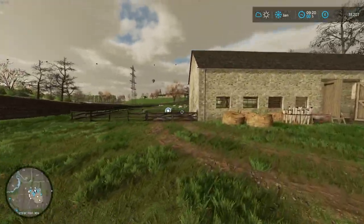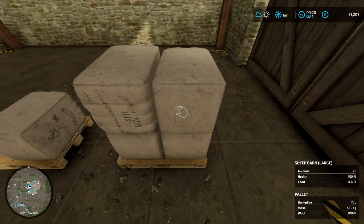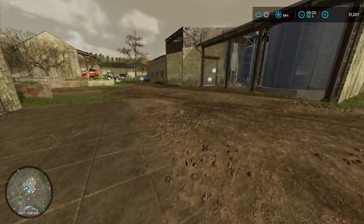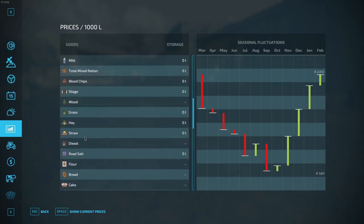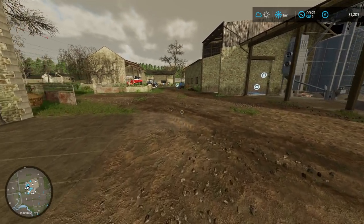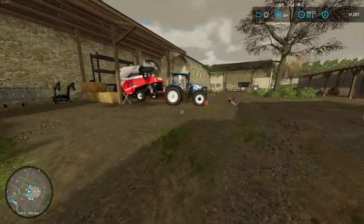Look at our sheep. They're having such a good time. What is this looking like? Ooh. Okay. We have 1,000 liters of wool already. I don't know when it is time to sell the wool, actually. Speaking of which. Wool. There we go. Ooh. Yeah, that's in May. Yeah. We'll just let that, like, get a bunch of those.